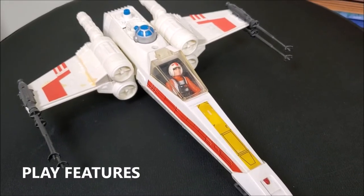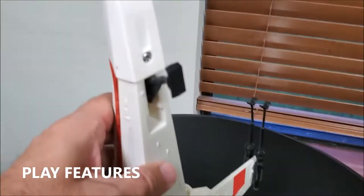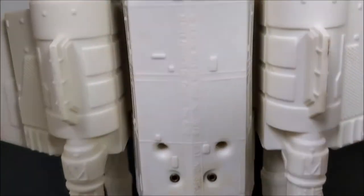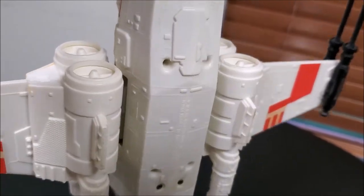So for playability, the X-Wing has three play features. The first of which is it has retractable landing gear, okay? Just there in the front. The bottom two pieces, there's some little struts that stick out, and they are permanent.